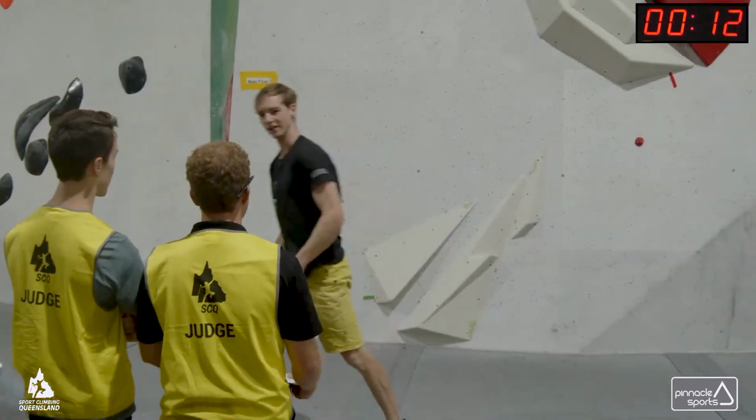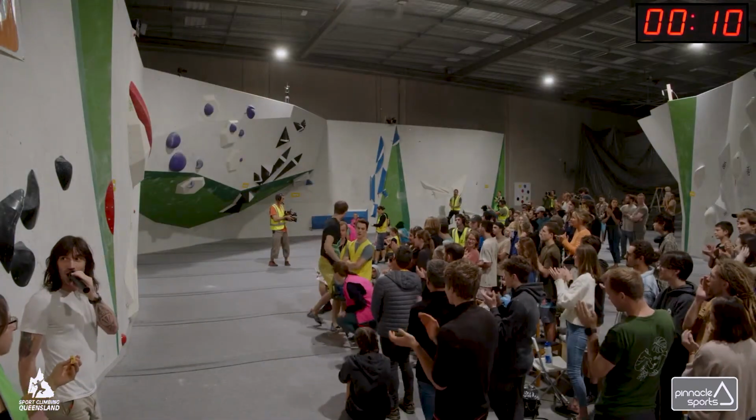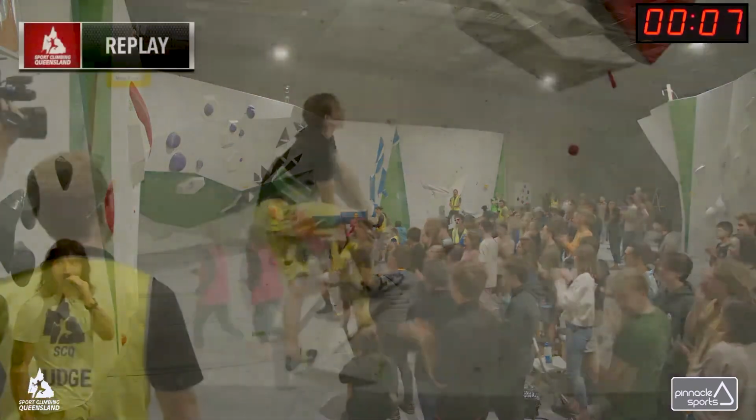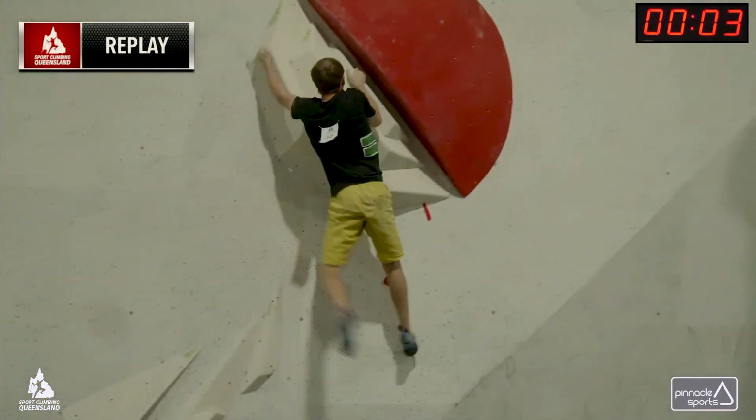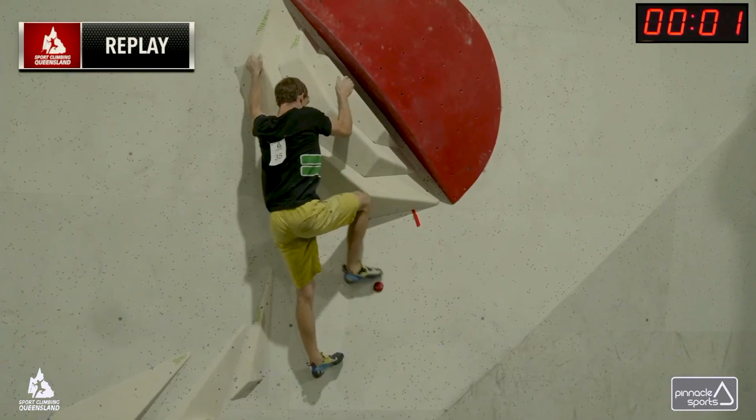Not today for Alistair, but Alistair's got a zone, so that's good. He'll be happy with that. 7, 6, zone for Alistair. 5, 4, 3, nice dynamic 2, move. 1. There. That's it. Time.